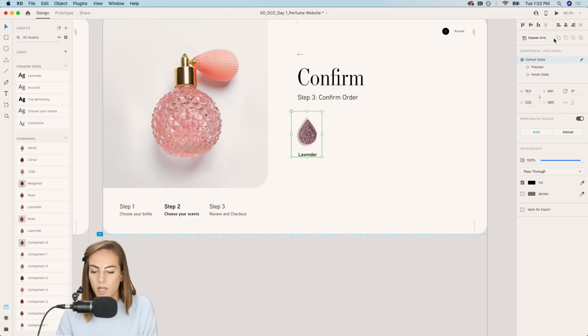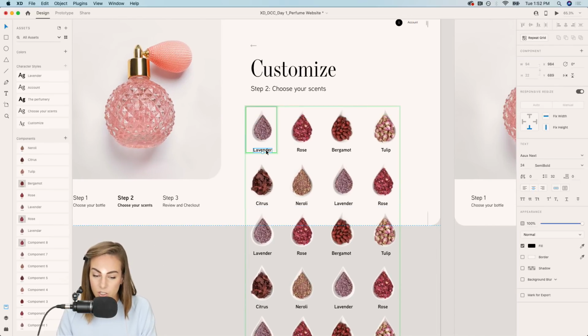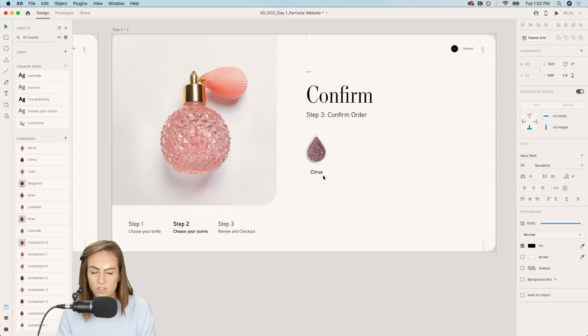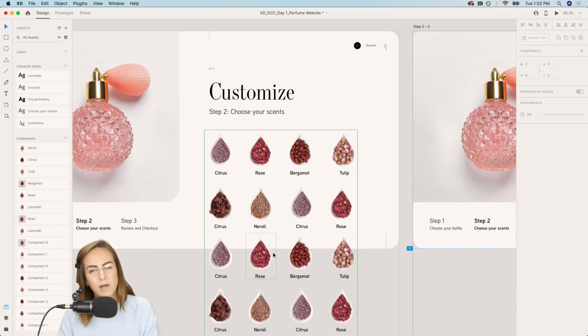So this, like I mentioned before, is an instance. So let's say if I go into the master over here and I start typing something else, like, oh, this was actually a citrus. Now all of the instances of that same component on this page are updated. Same with this one. So you can imagine if you have 20, 30 different artboards and you need to update a ton of different components, that would take forever. So this makes things a lot faster. Okay, so that is a bit about components.